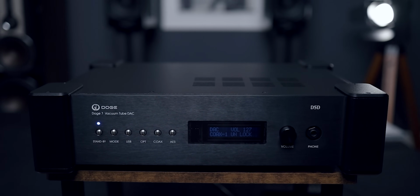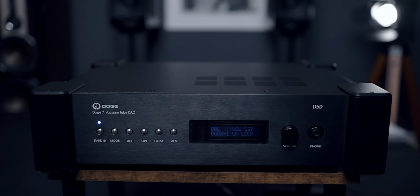linear sounding, even though this is a tube DAC. And tubes or tube devices are not necessarily known for their strong bass characteristic. They are known to be a little bit loose, a little bit loosey-goosey, and not very good in the bass region. Well, this one sounds very, very tight, almost like a solid state device. So I was very surprised by that.